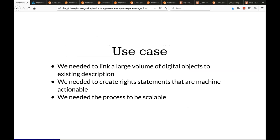So the requirements for this feature came out of our need to link a lot of digitized objects to their description in ArchivesSpace. So this meant that description already existed in ArchivesSpace, and that we needed to link digital objects at scale. These needs also influenced some features, such as the ability for digital objects to inherit notes from the ArchivesSpace components that they're attached to. So also to just emphasize that this integration is really about access and not about managing preservation files.